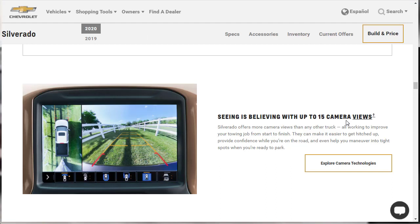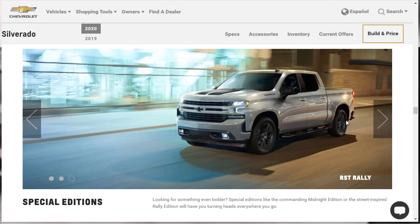Check this out. They say seeing is believing with up to 15 camera views. Silverado offers more camera views than any other truck. Well, there you go. I guess you're going to have all the views you need. But that's important, man. You're doing a lot of towing and all this. You need all kinds of angles that you might need to look at, and maybe it'd be nice not to have to jump out the truck.